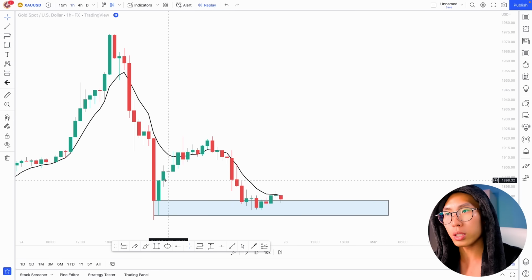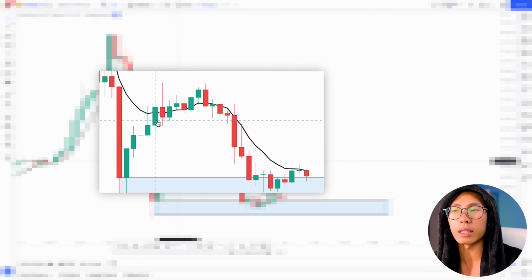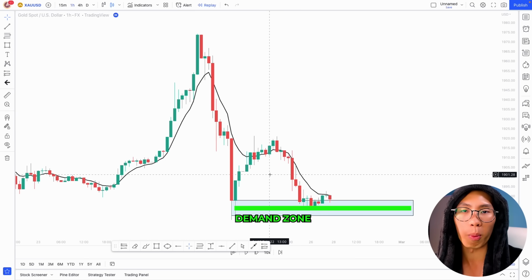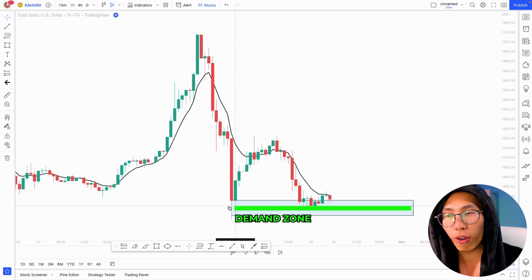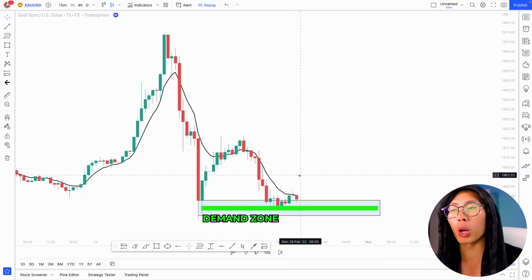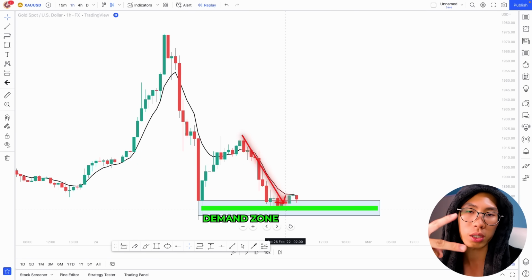How do I know that? Because if you look towards the left right here, you can see there are multiple green candlesticks in a row, which show us there's a lot of aggressive buying at this area here. So since there's a lot of aggressive buying and there are multiple green candlesticks in a row, we know that before this up move started, right around this area is your demand zone. So at this point of time, I'm going to be waiting for price to come back down to this area and give us the two confluences that I just talked about earlier before I enter for the trade.